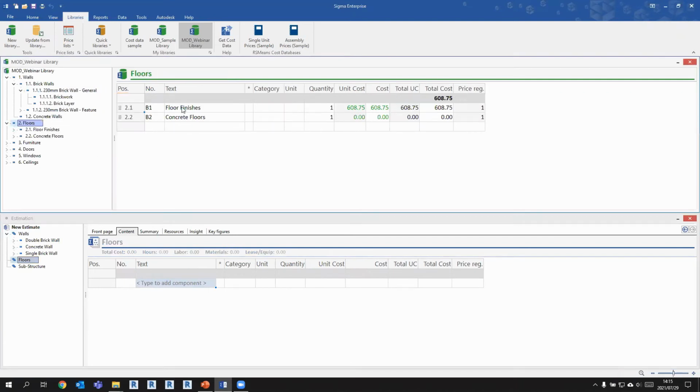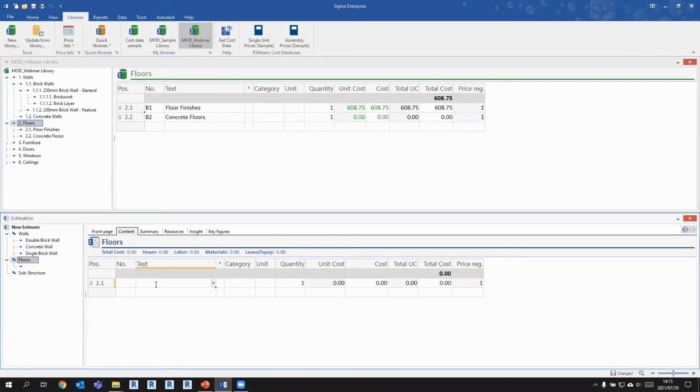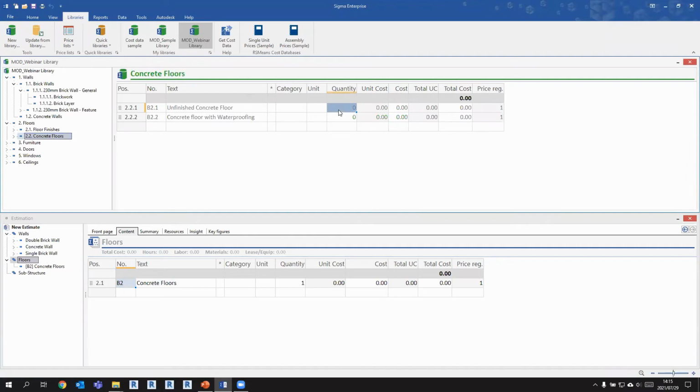For instance, I've got a floor here. Let's use the concrete floors, B2. So I might get concrete floors, and I'm going to use the number value and say B2 as my code. We can see my list update on the side, and I have concrete floors, but I haven't completed anything else in my spreadsheet. So what I want to do is maybe add quantity 1 and add some values in here so we can see it actually works.